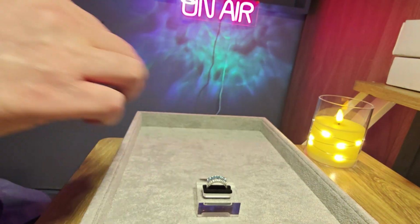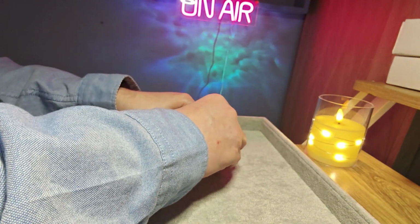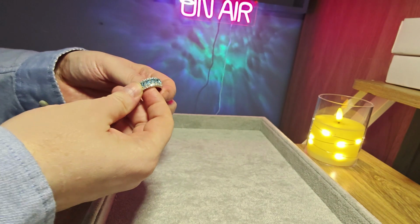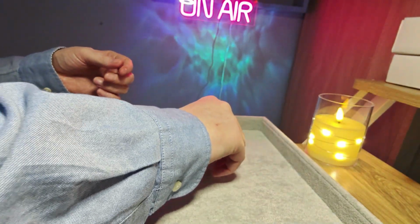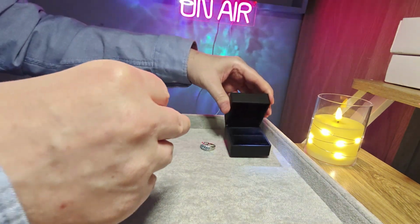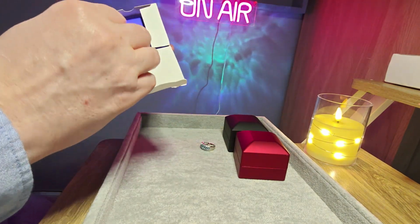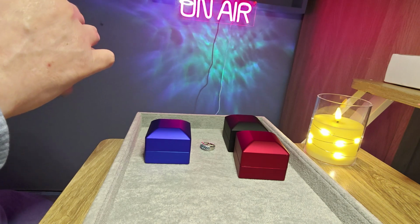But let's get this gift wrapped, so we don't need that any longer. We'll just place that off to one side, and we need to choose, wow, that's beautiful. Anyway, we need to choose a ring box, so we can go classic black, a classic red, and we've got a couple other ones. Ah, the blue. I forgot I had blue cases.